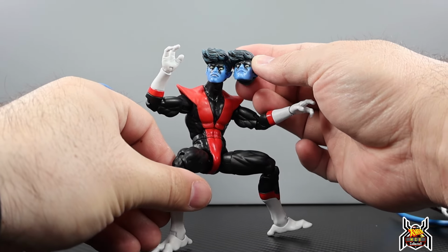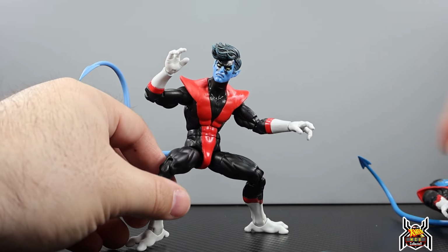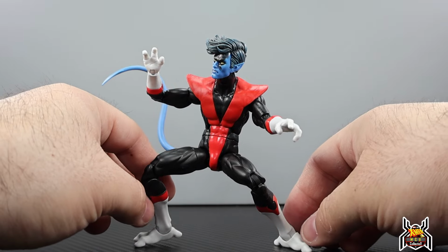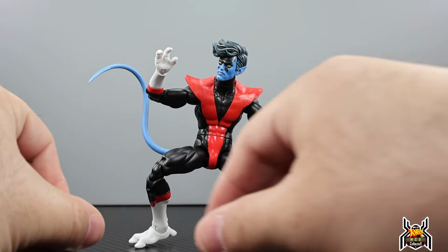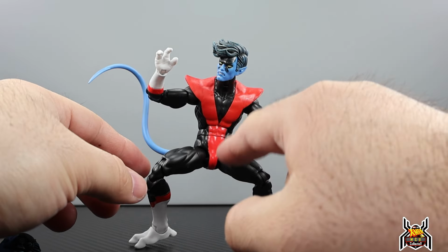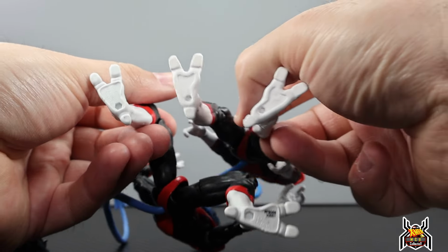The facial expressions, not a whole lot going on. He's got a little bit of a grin here. He's showing a little bit of teeth there, but I really like this one that we got on the comic version. I will do a better side-by-side so you guys could see. But it looks good. Again, we get fists, as you can see here, and then we get that second head sculpt. The tail is the same on this guy. The body, the torso, is the same. You know, the hands and feet are probably the same.